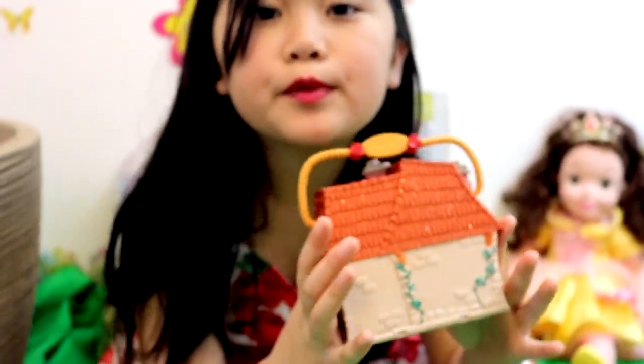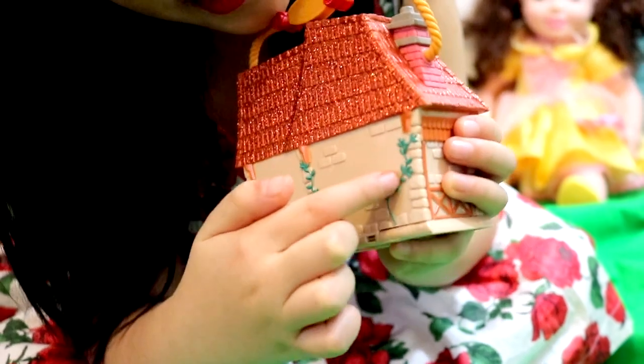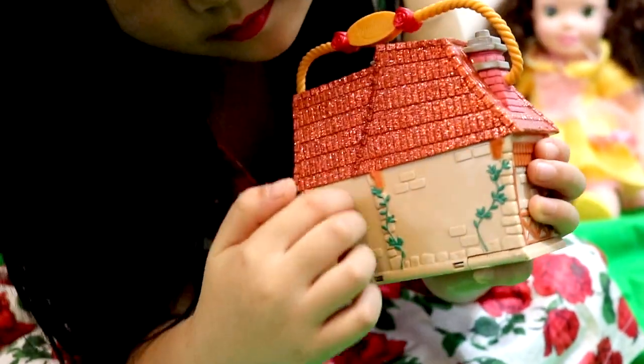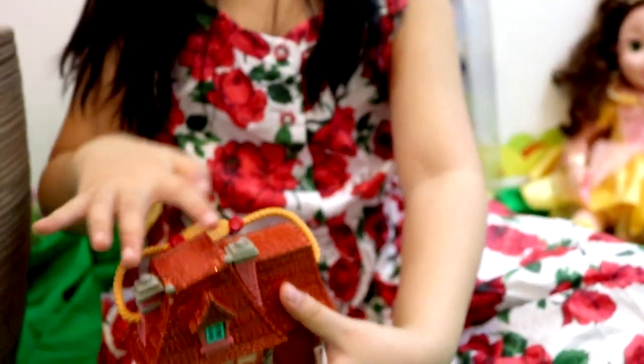And it has some details on the back, and I really love it. It has like some vines growing on the side, and some bricks, and a sparkly, sparkly roof. And for some reason, they have two chimneys.